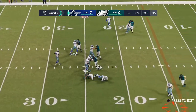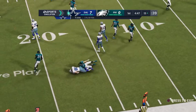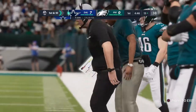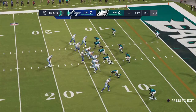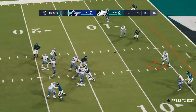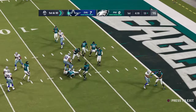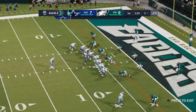A gain of 2 brings up 2nd and 8. And a quick throw here that's complete. The pass. And they'll bring him down at the 13-yard line. A gain of 9 yards. From the 13 now, they work on 1st and 10. Many different ways to create space, but on that play, he did it with that big, wide body of his. Didn't get a whole lot of yardage on the play, but it did what it was supposed to. Pick up a 1st down.